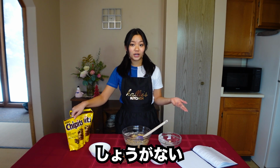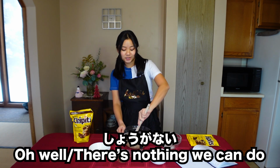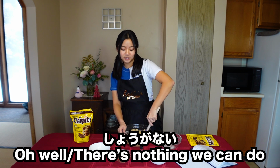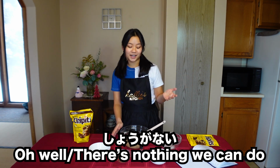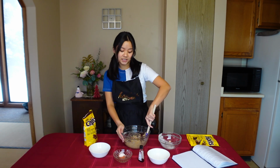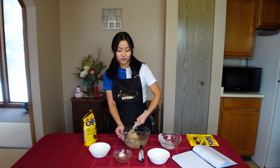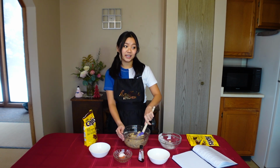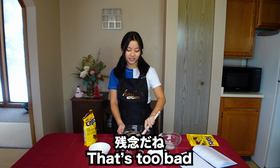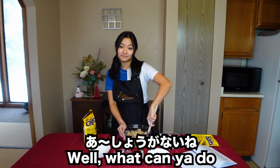Next one is しょうがない. So basically this one means don't worry about it, it can't be helped, just forget about it. It's used commonly in situations that you can't control. It's kind of oh, that's just the way it is. It's kind of what it sounds like. So let's say you were planning to go to this cafe today and they ended up being closed, and then you tell someone oh my god, this cafe was closed today. And they could follow up by saying 残念だね, which means oh, that's too bad. But it could also mean しょうがないね, which means oh, well, can't be helped.